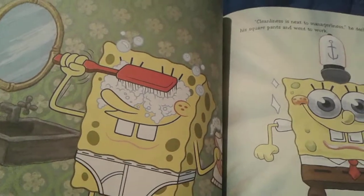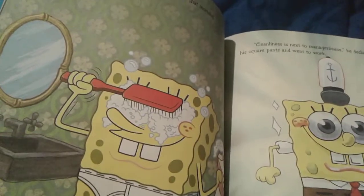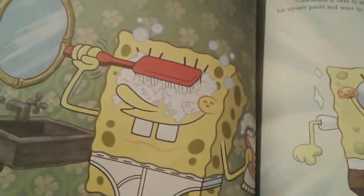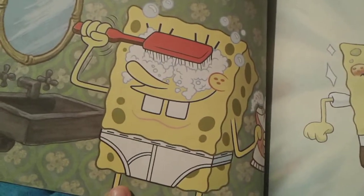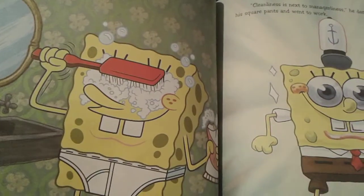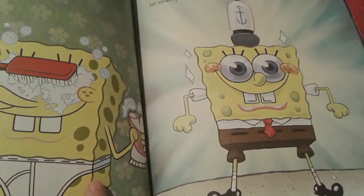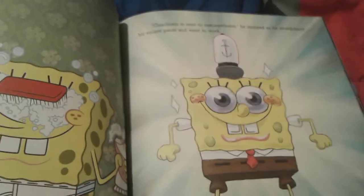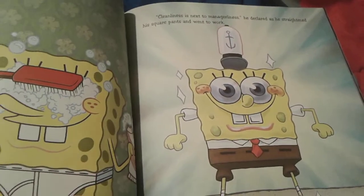SpongeBob's getting ready for the grand opening, and he's brushing his eyes with a toothbrush and toothpaste. That's kind of weird because in the movie I felt that he was going to brush his teeth, but he brushes his eyes. That must really sting. That would probably sting really bad in real life. So yeah, never brush your eyes, kids. Sorry. And there's like 2 little nozzles on his toothpaste thing. Whatever. And there's SpongeBob, he's all ready for work.